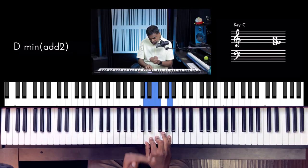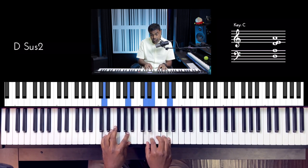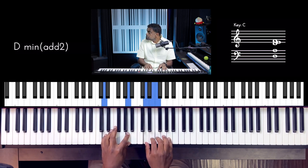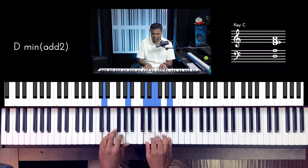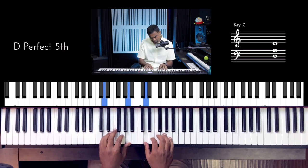Just to visualize it also on my fingers, it will help. 1, 2, 3, 4, 5, 1, 2, 3, 4, 5, 1, 2, 3. Or maybe 1, 2, 3, an arpeggio there. One way you can do it.